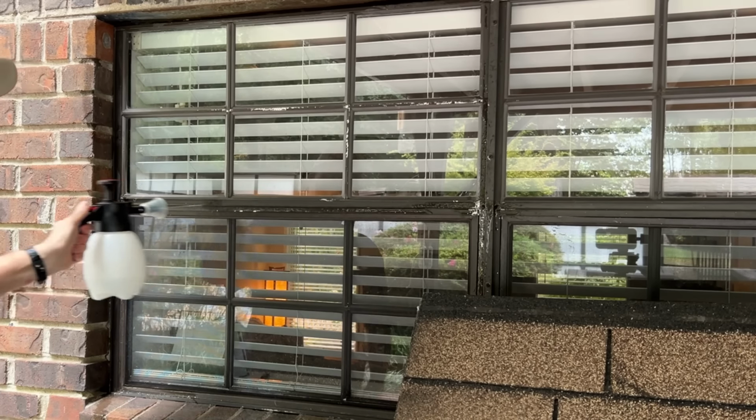And that's going to act as a repellent. It's not going to kill the spider, but it will repel them away from your window. But again, this is at least once every month, if not every 2 to 3 weeks.